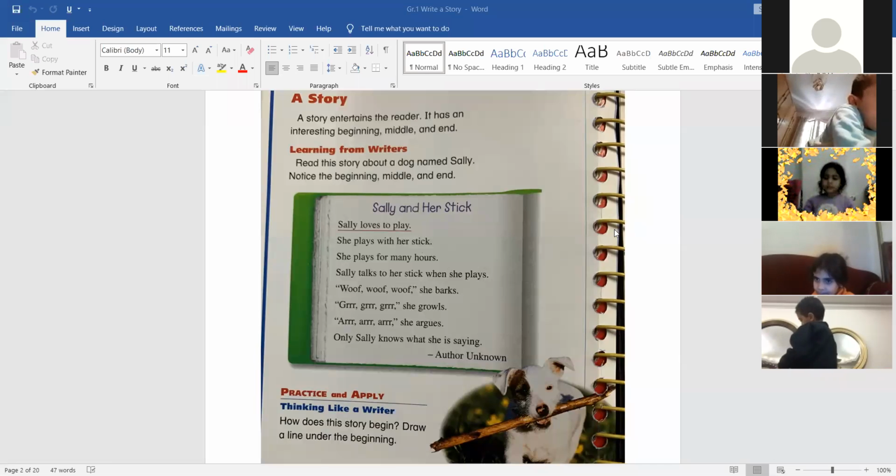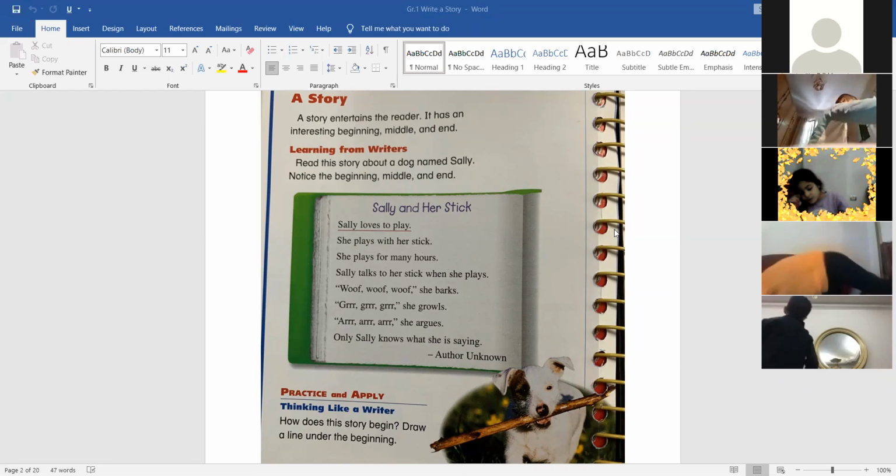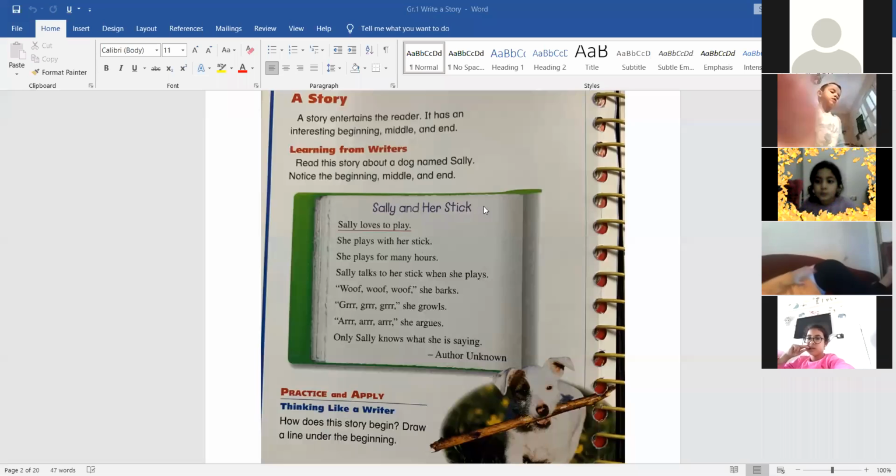Very good. So this is a short story about Sally and her stick, right? Okay. Who can tell me who is Sally? The mouse. I mean the dog. Yes, Mustafa. The dog. Yes. Okay. So Sally the dog, and who else is in the story? The stick. Okay. So this story is Sally and her stick.